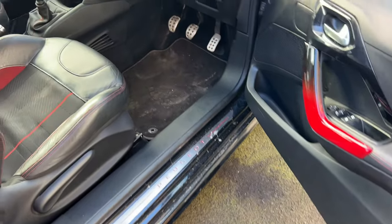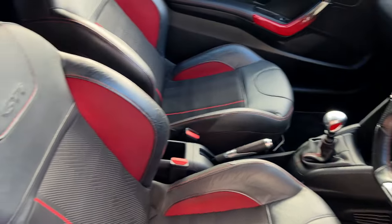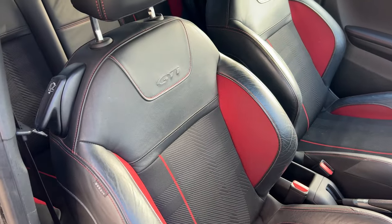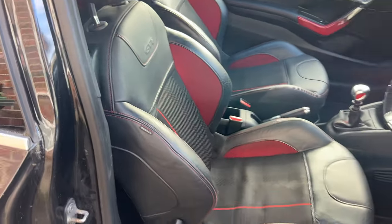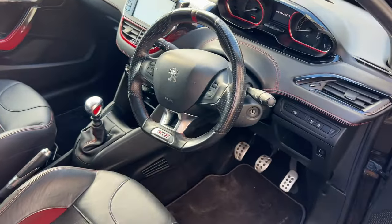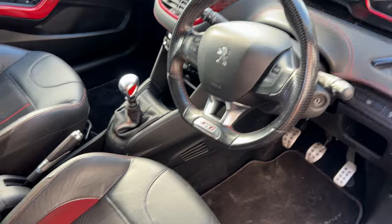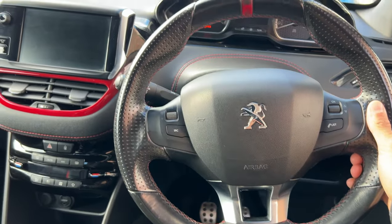Moving on to the interior guys, as you can see, the car's pretty clean. Obviously it's a nice steering wheel, it's got these lovely GTI sport seats, kind of like bucket seats really. They really hug you into place, but it's a really nice spec on it. It's also got the 6-speed manual gearbox. Here we have a lovely GTI steering wheel.